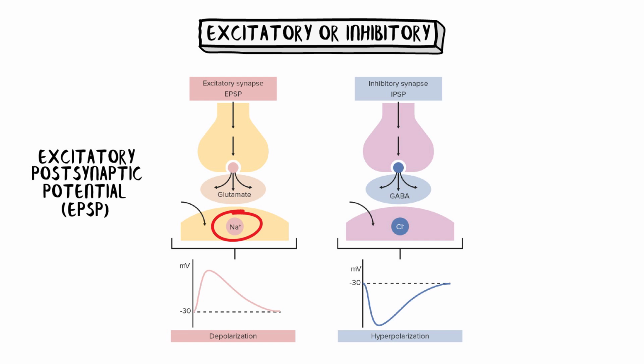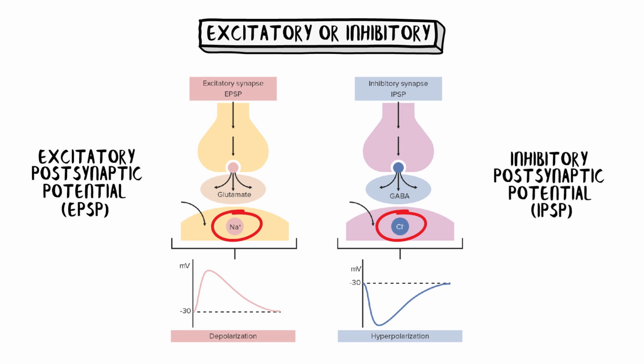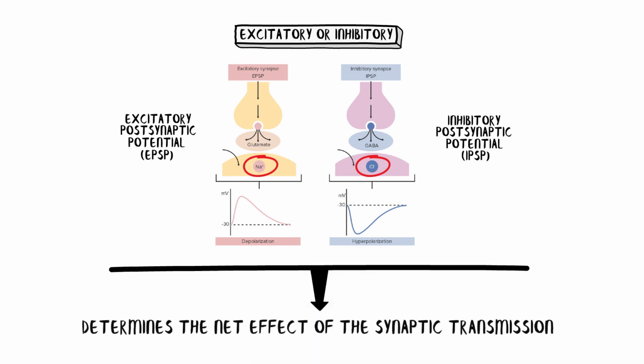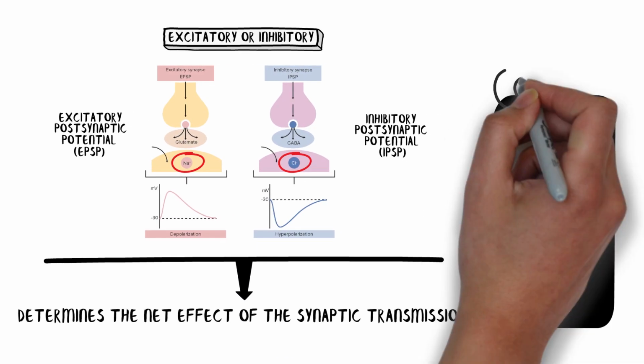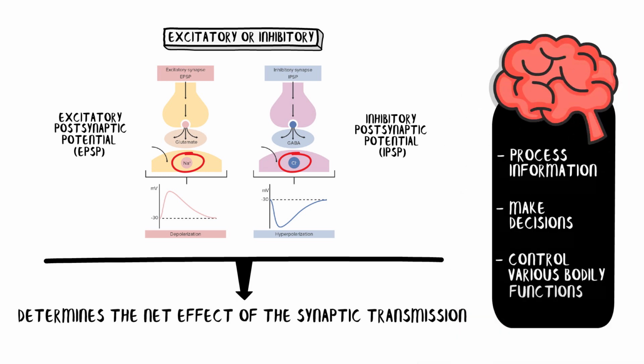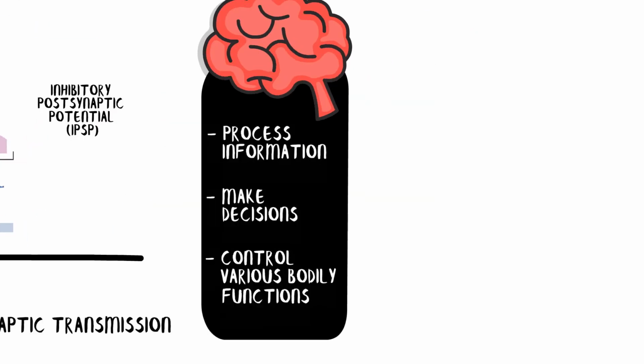Conversely, inhibitory synapses use neurotransmitters that open ion channels permeable to negatively charged ions like chloride. This results in an inhibitory postsynaptic potential, making it less likely for the postsynaptic neuron to reach the threshold for firing an action potential. The collective integration of these excitatory and inhibitory inputs at the postsynaptic neuron determines the net effect of the synaptic transmission. This finely tuned process enables the brain to process information, make decisions, and control various bodily functions. Understanding the postsynaptic mechanism is crucial not only for advancing our knowledge of neuroscience but also for developing treatments for neurological disorders and mental health conditions that arise from synaptic dysfunction.